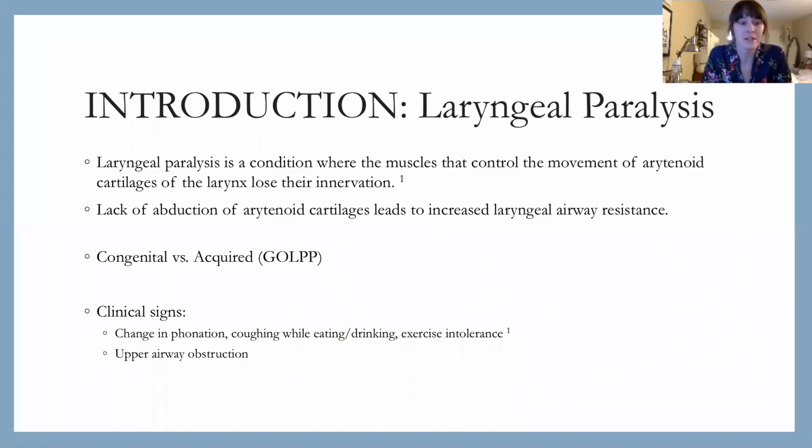Laryngeal paralysis is a condition where the muscles that control the movement of the arytenoid cartilages lose their innervation. And so that loss of innervation then leads to lack of abduction of the arytenoid cartilages and an increase in laryngeal airway resistance, because those arytenoid cartilages are then blocking the rima glottis. This can be a congenital or an acquired disease, with the acquired form being much more common.